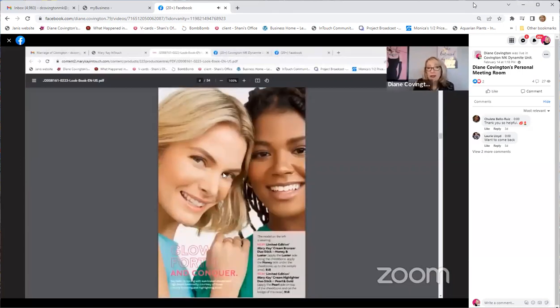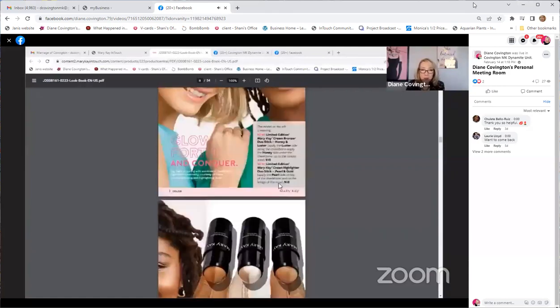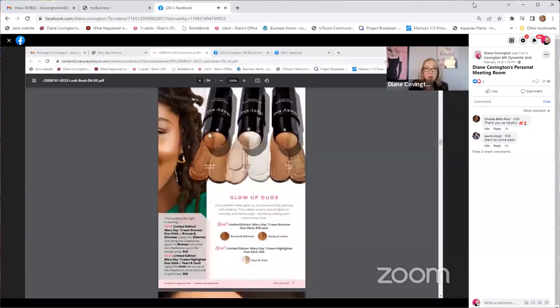Now we're going to get into color. What I love about this is when you're doing your orders, please pay attention to what is featured in the lookbook. Because what will happen is customers will see this and say, I want what she has on. And you may or may not have that in your inventory. So these gals have all of the highlighting sticks. Okay, so it also explains, so they've got the contouring stick and the highlighting stick, which I'll show you a better picture of in just a second. Here it is. So the one on the left is called Bronze and Shimmer. On all of these sticks, the contouring sticks, one side is matte, the other is shimmery.